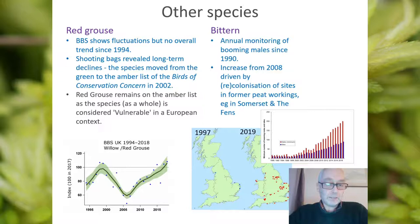On a slightly different topic, I'll mention bitterns here, which have been monitored. The booming males have been monitored annually since 1990. The increase, at least since 2008, has been driven by the recolonisation or colonisation of sites in former peat workings, particularly in Somerset and the Fens, with the population now at or over 200 booming males, compared to a low point of 11 booming males in 1997.